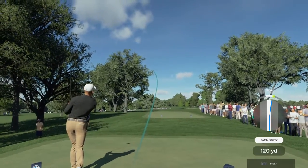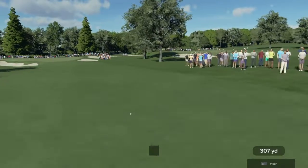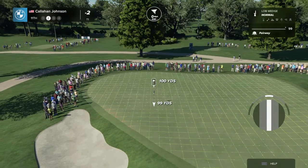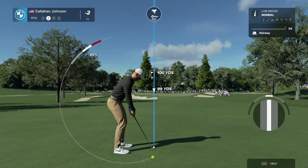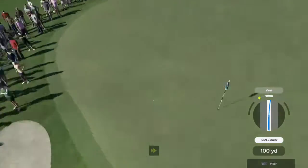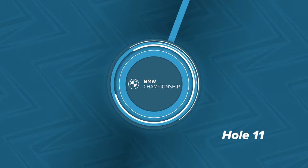Gotta say, just some of the best rhythm in the game. What kind of shot are they facing here, Henny? Setting up from about 100 yards. You really got that one out there. Fantastic drive. Pretty good shot there. Why don't we catch up with what Lydia Ko's up to?